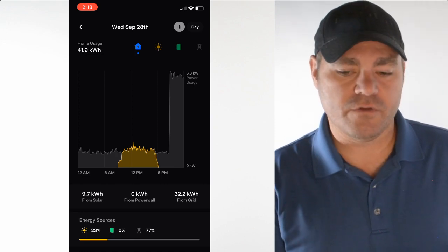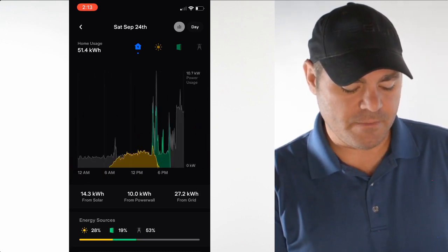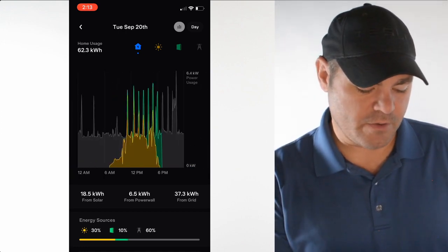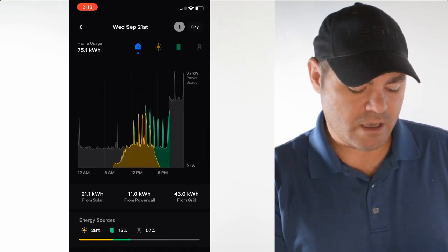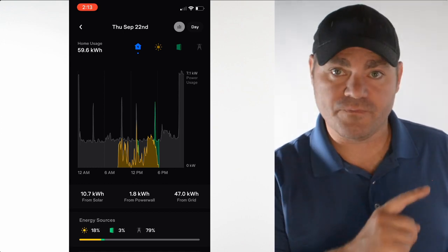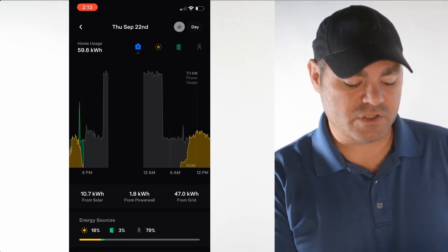You'll see in all of these daily graphs as I scroll through that I have a pretty consistent base energy usage. Now the scale changes over time, but for these, I'm using about 2.5 kilowatts pretty consistently. That's phantom load from my appliances and the pool pump. That's the biggest thing. And you'll see I have several spikes throughout the day.